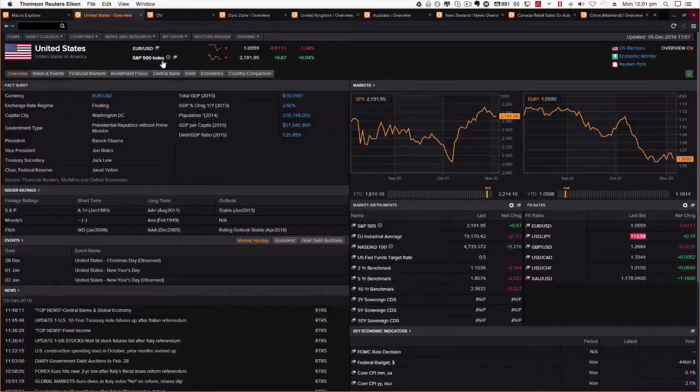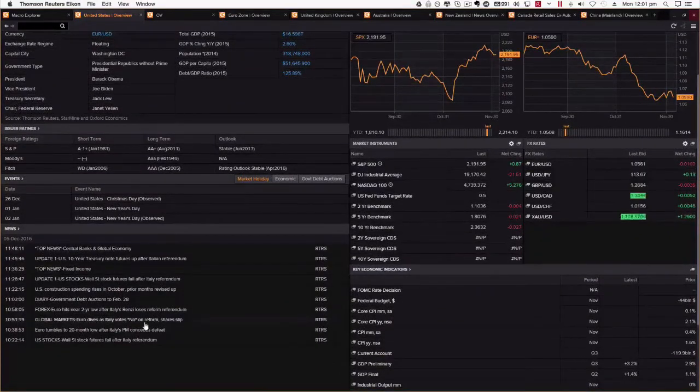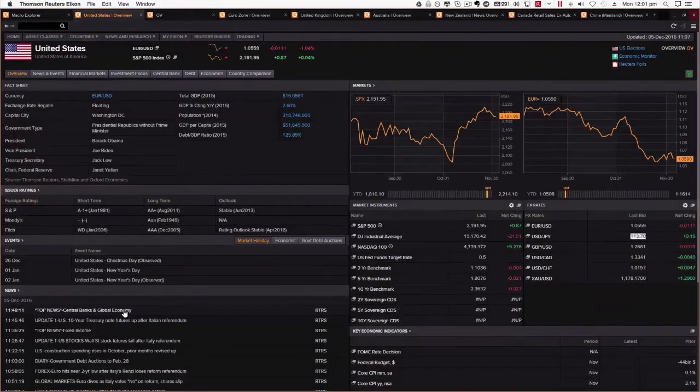So the S&P 500, what the latest on the S&P is. You've got stuff like the floating currency, what the government type is. A nice macro overview, great for emerging markets, for stuff that you may or may not be totally versed on. Barack Obama's still president. We're just waiting for the changeover over the next few months. Then what the latest news is out of the States. Primarily financial news, but you can actually get news here that is non-financial. You just have to put in the code.